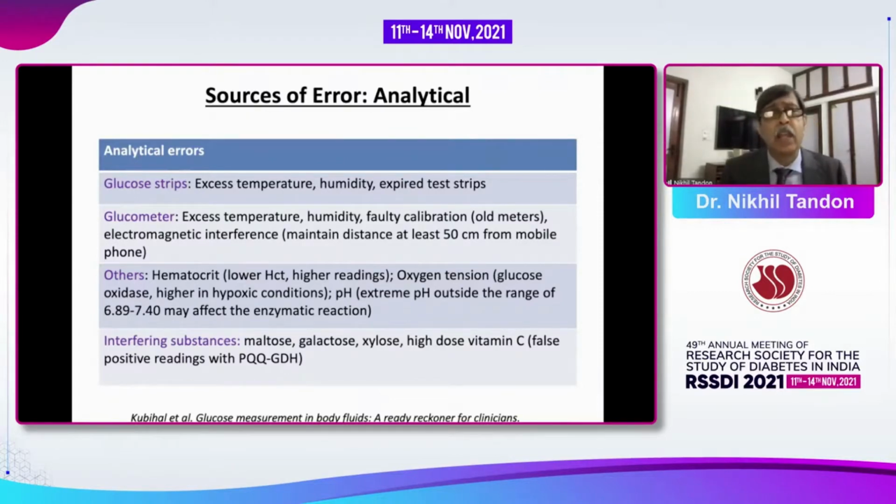There were other issues with glucometers which were really valid only for older meters, but even with newer meters, electromagnetic interference from mobile phones has become a big problem, and we must maintain a distance of about 1.5 feet between the meter and a mobile phone. Other issues which are relevant are hematocrit: anemia and low hematocrit can give rise to higher readings.